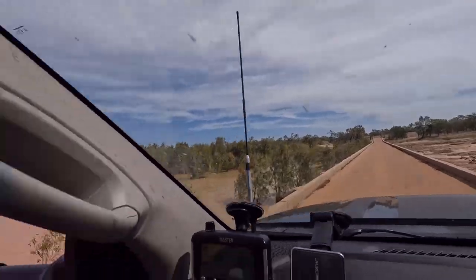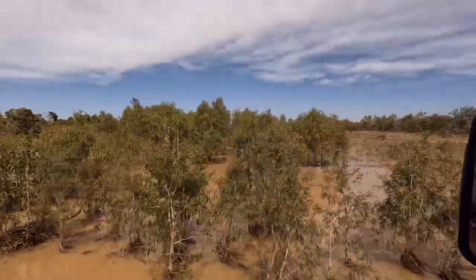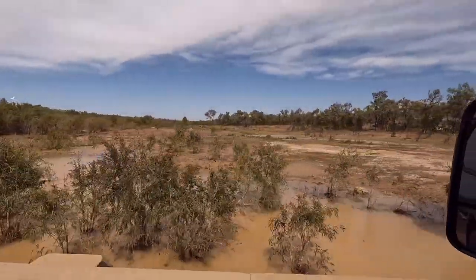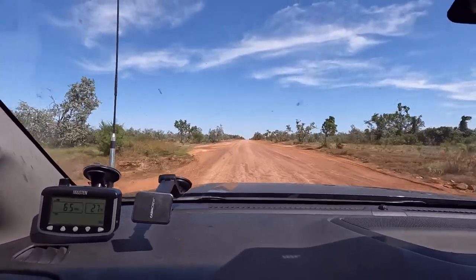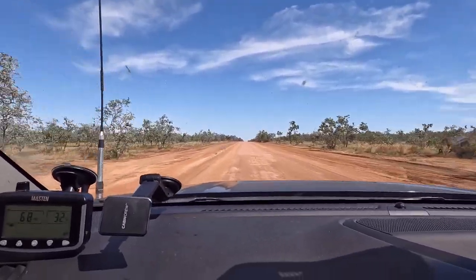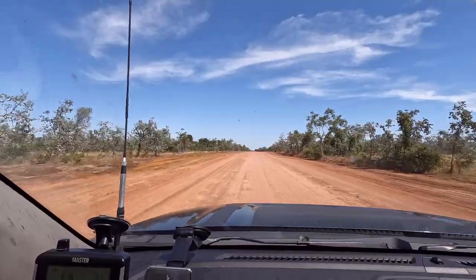I'm just going to show you this river crossing. Look at that, heaps of water. So beautiful out here in a rough, rugged way. Alright, so we're about halfway between Normanton and Burketown, and we've just hit the Savannah Way dirt road. It's obviously dirt, but so far so good, it's pretty smooth.